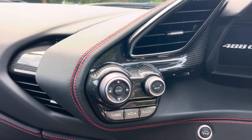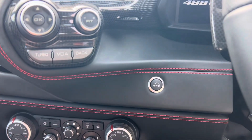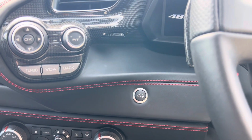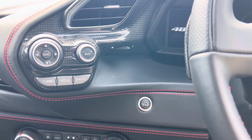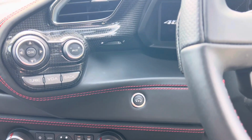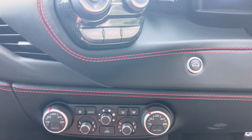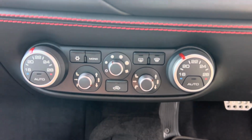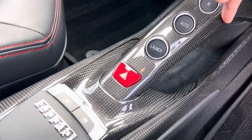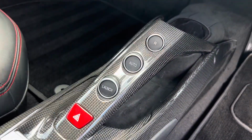It just finishes it off really nicely. And then there you can see we have a suspension lifter, so if you have a driveway which is a steep incline from the road, or you're somewhere where you've got big speed humps, you can get over them without any issues. There's your climate control, as you can see there. And this is called the central bridge. So you have a gloss carbon central bridge.